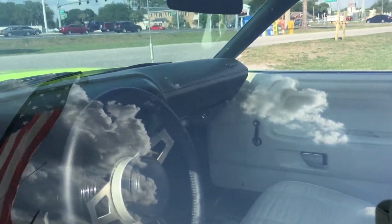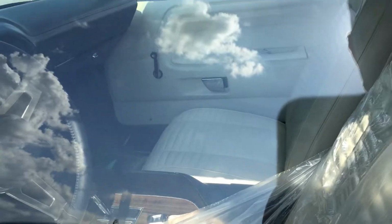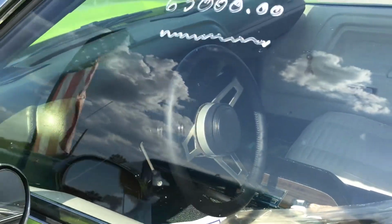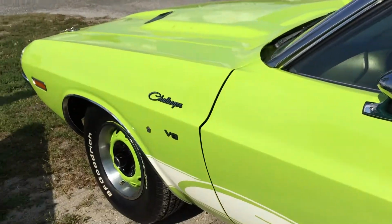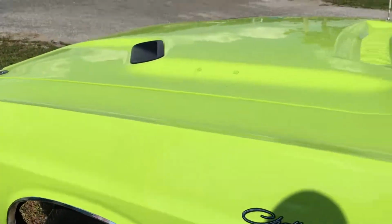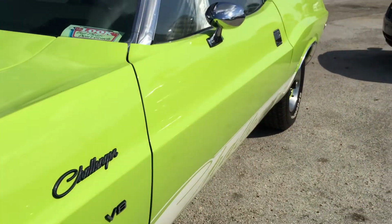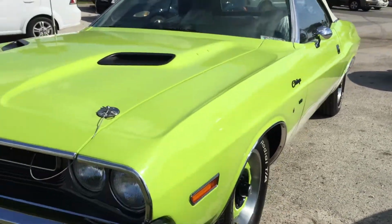They definitely need to do a little better job covering this up, because this sun is going to eat up this dash and these seats. This is nice. Steering wheel is definitely not original. But other than that, everything else looks here. I'm going to get some good shots for you guys.